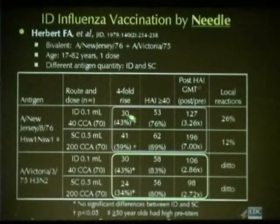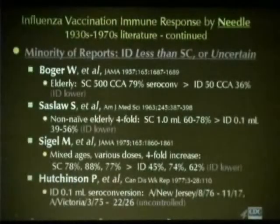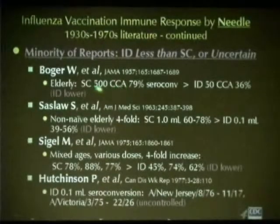Both of them did rather poorly, but certainly ID didn't do as well as subcutaneous here, but for the seasonal strain, it was more equivalent. Now, not all of the influenza papers on the ID route are supportive, and there's a minority of reports, probably I would say 20% of them, in which the ID route performed less well than subcutaneously, or it was uncertain.